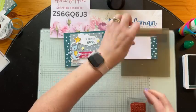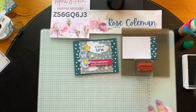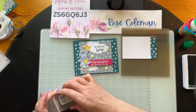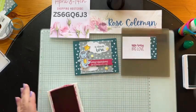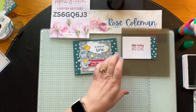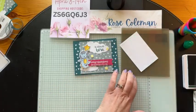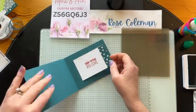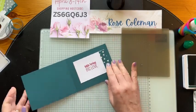Okay, so we got Pretty Peacock, and I'm going to grab Melon Mambo, and we're going to stamp. This would obviously be for a girl, but this day and age, you could do pink for a boy. It's totally fine. Little baby, big love. Okay. Love it. Love, love, love how this is working out here. So let's grab my glue, add a little bit to the edges, and we'll pop this inside. I want to share with you, when I had the white embossing powder out, and I was making this, I was kind of cutting the pieces before I went live.